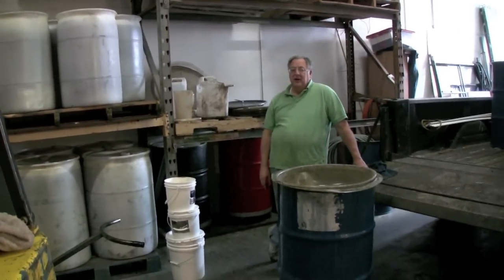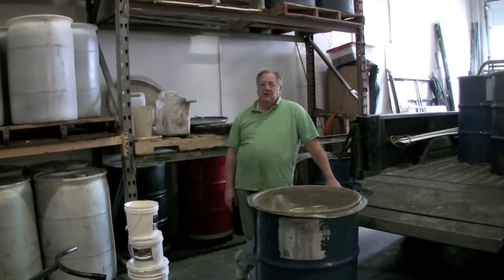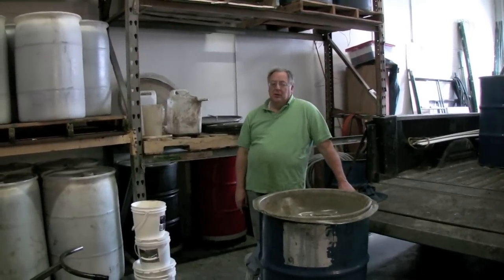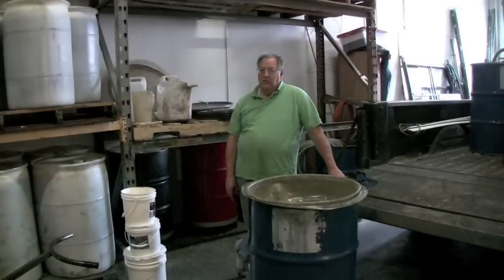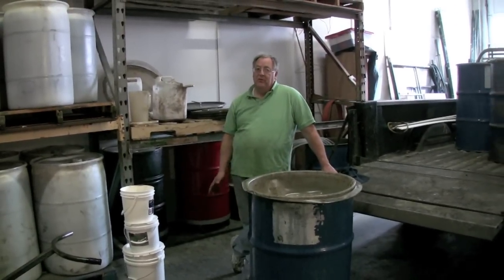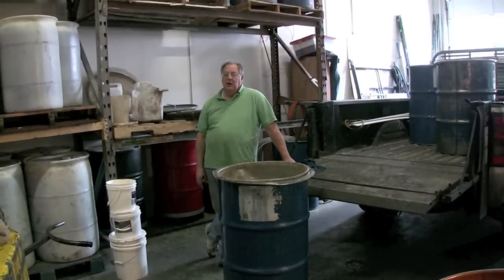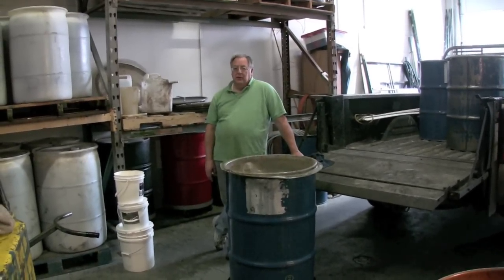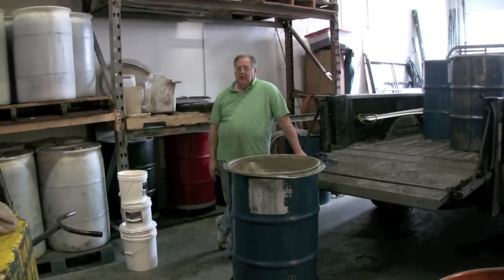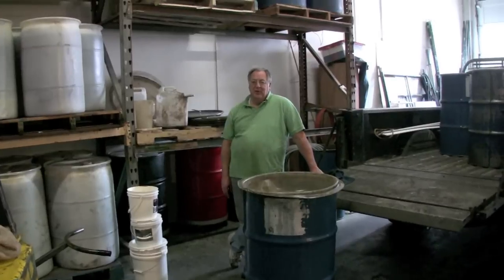What trucks do you run this biodiesel in? I have 4 Duramax Diesels. What years are they? 05, 06, an 04, and an 07. 4, 5, 6, and 7. And then I've got an International that I run it in. I have a Volkswagen Jetta. My daughter runs it in that. I have a few friends that drive Fords and Dodges, and every once in a while they can get some and put some in theirs.